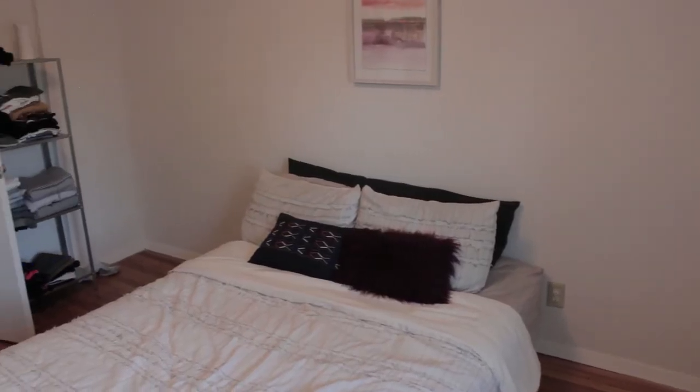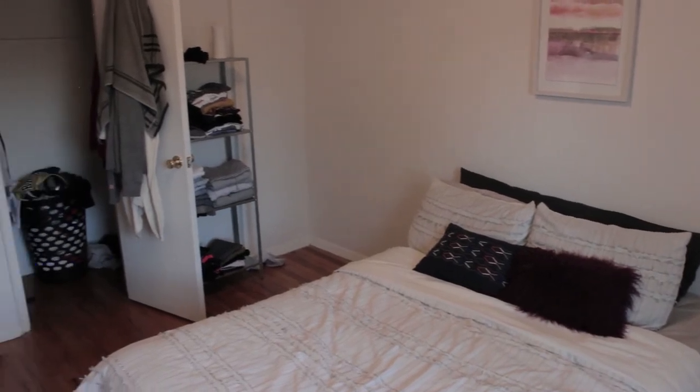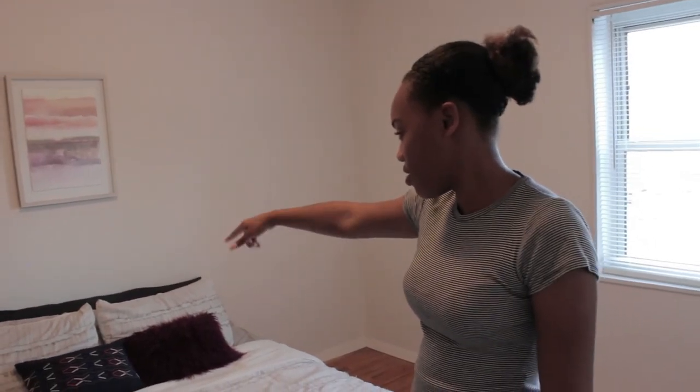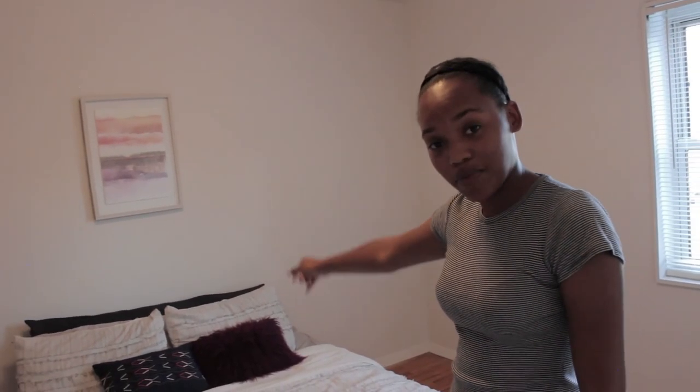Is our bedroom. I like it because it's so simple. We have just one picture frame. We have just 5, 6, 7 pillows. They're flat. They're the worst pillows ever.